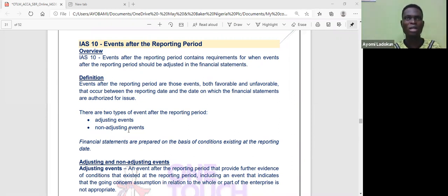Those are the two. Now, for exams, expect the examiners to ask you what the two types of events are at this level. They frame a scenario and ask you to respond. So how will you know whether it should be an adjusting event or a non-adjusting event? From the word adjusting, it simply means those events will require that we make adjustments to the figures in the financial statement, even though we are in February 2021, because certain events have occurred that are affecting 2020's account. So adjusting events are those events.